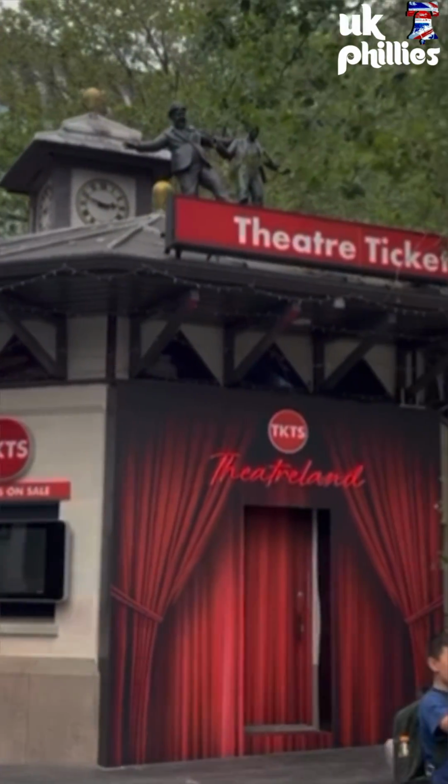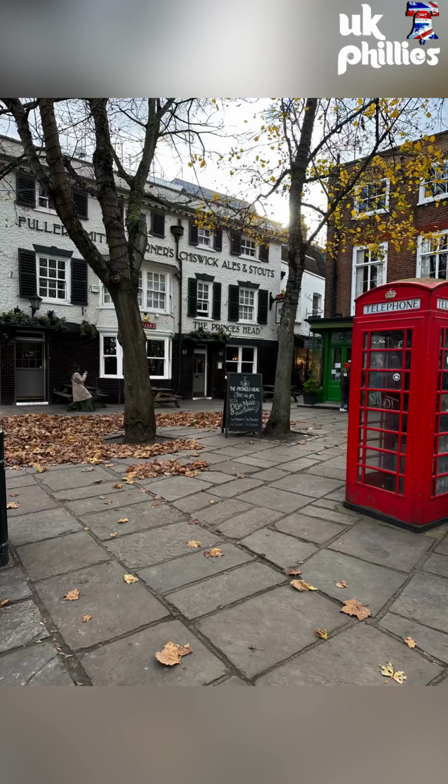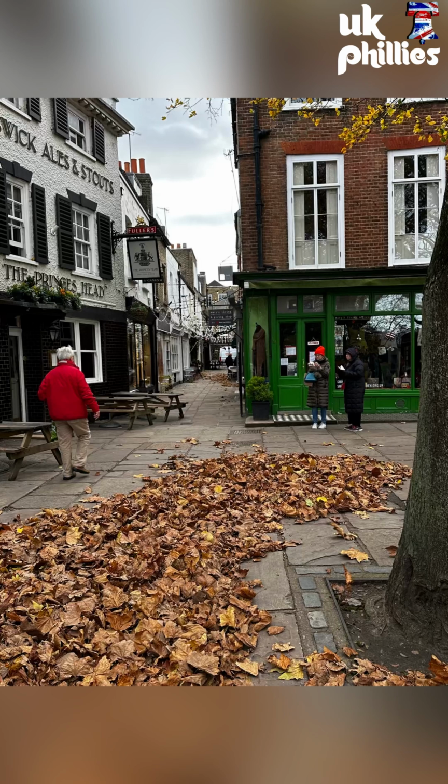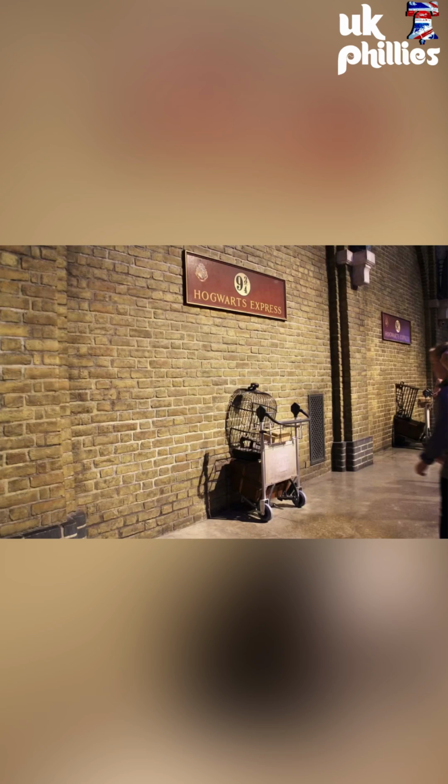And, of course, other areas, if you want to go a bit further out: Kew Gardens is recommended. Richmond, for any Ted Lasso fans, head out to Richmond and see where Ted Lasso was filmed. Watford for Harry Potter World. The Harry Potter experience is well worth doing as well.